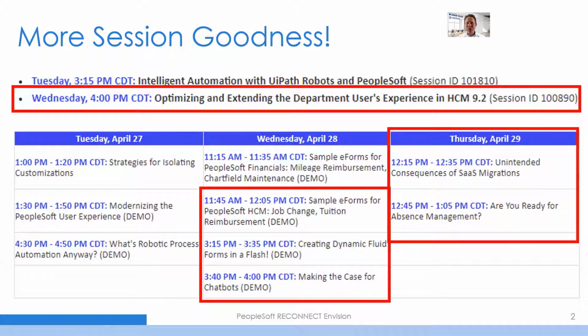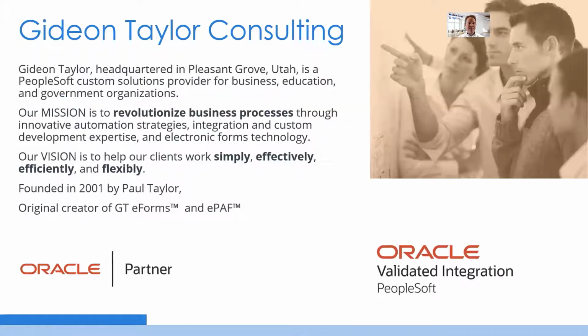For those of you who have the time today and tomorrow during the conference, we've got some additional sessions scheduled during booth hours like this, mini sessions that are about 15 to 20 minutes in bite-sized chunks. Those are highlighted in the red boxes down below. And then at the top here, we've got a main conference session, optimizing and extending the department users experience in HCM 9.2 coming up this afternoon. So we encourage you to join us for those sessions.